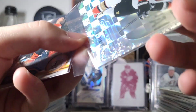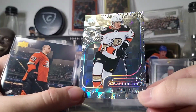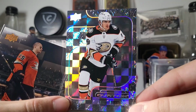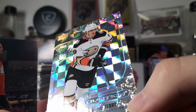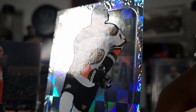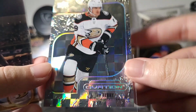Another one of the Future Watch Golds, or I guess Spectrum Golds. This is a Future Watch. This is from Ovation as well. This is a checkerboard parallel. I can't remember what's needed to get one of these, combining base cards for these, but so nice. Such a nice card in hand. These were cheap too. I didn't pay $1 for any of the ones I got. It's all like 40, 50 cents. But yeah, it's got a really nice embossed texture to it.